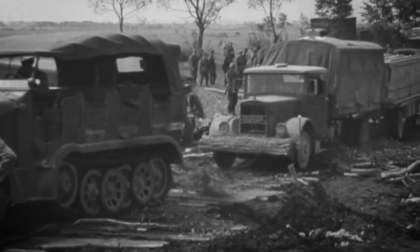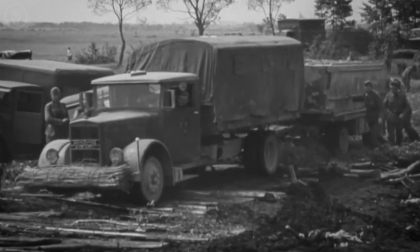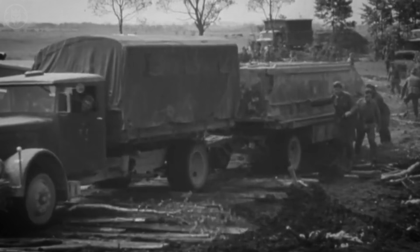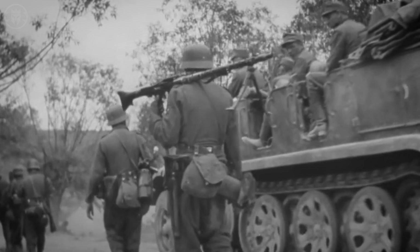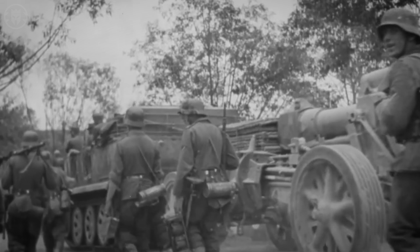As the German war machine surged east, a different kind of battle was unfolding behind Soviet lines. It wasn't fought with tanks or rifles, but with wrenches, train cars, and raw determination. Entire factories were being torn from the ground and sent east, beyond the Urals, in a desperate race against time.